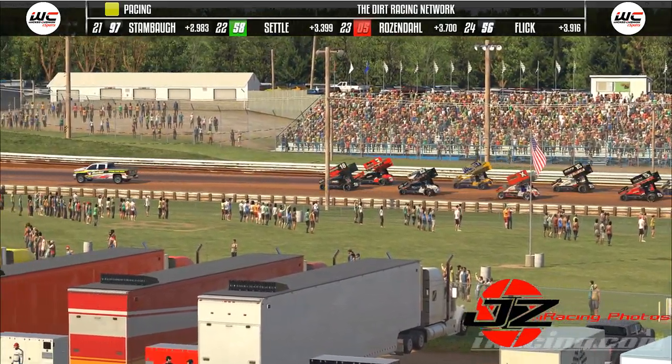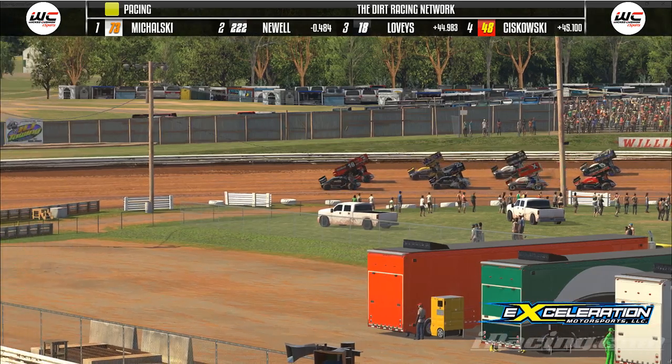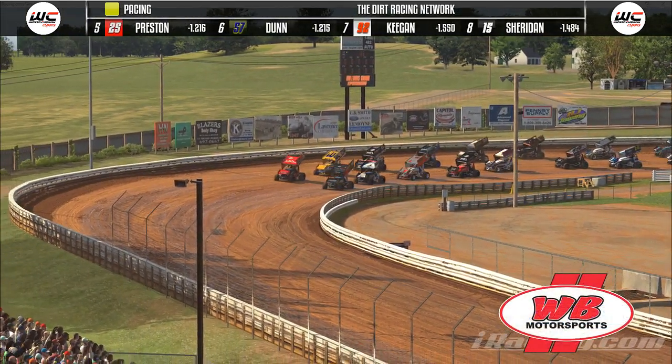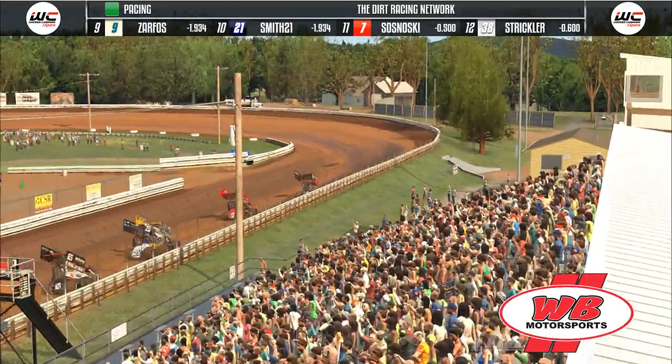So we're going green this time out of turn 4. Loveys and Siskowski on the front row are going to get us started. We watched a great race last week. Let's hope for the best this week, maybe just as good or better. And the green flag is in the air. We are underway. Flat Out Sim Series.